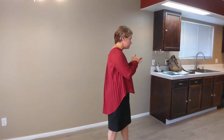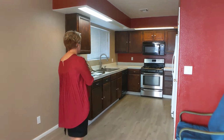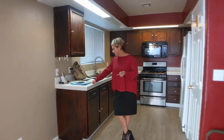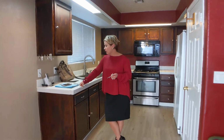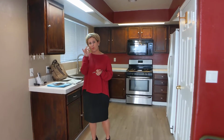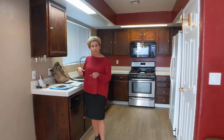So we have a kitchen that needs some work. So the first thing we're going to want to do is get rid of this very old looking ceramic tile countertop, replace it with granite. We do have a granite that we use. It's got a little bit of brown, a little bit of white speckled through it. I think that'll draw these cabinets in a little bit better.